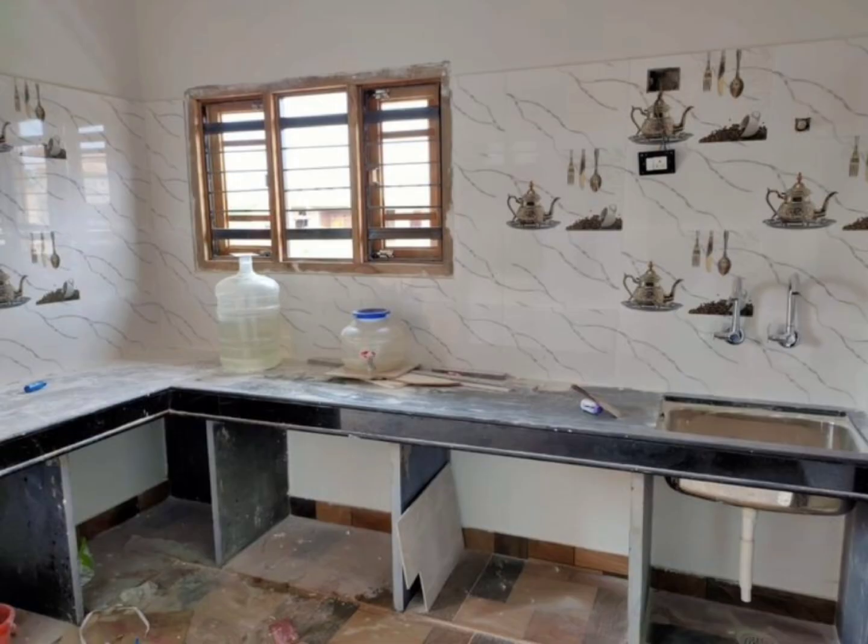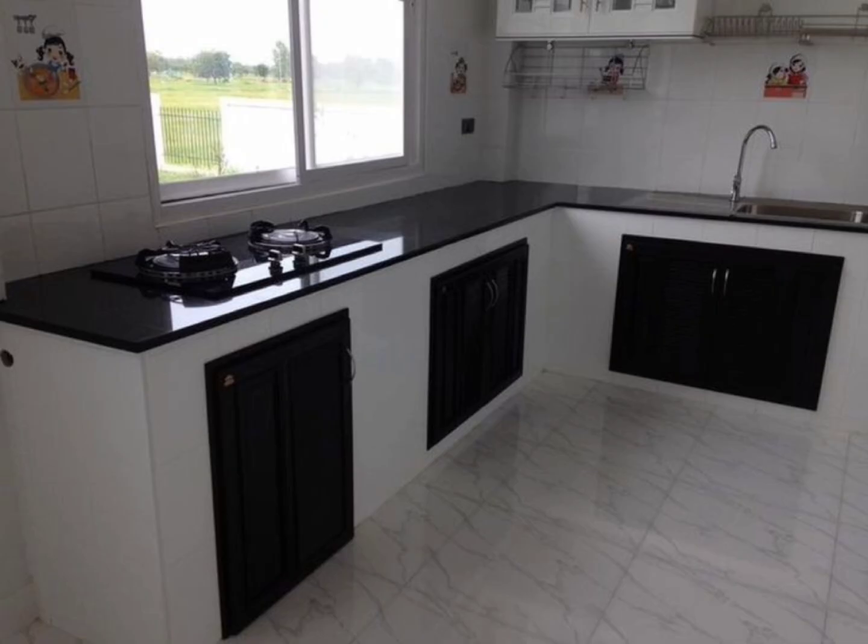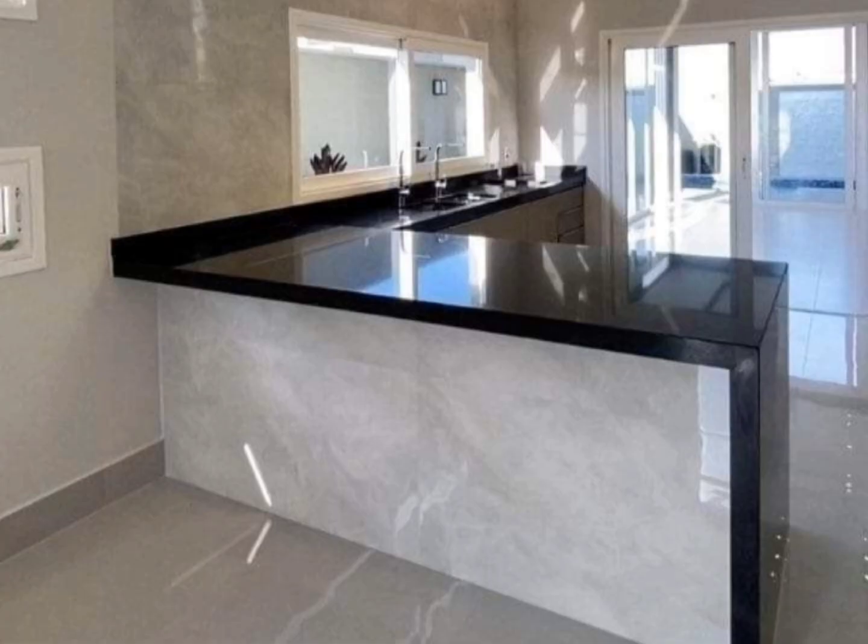So verify the material on delivery. Inspect the countertop for cracks, chips or defects before installation. Ensure the material matches the sample you chose.